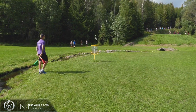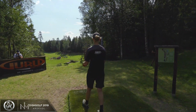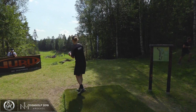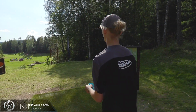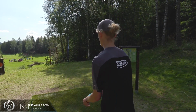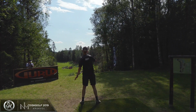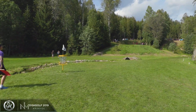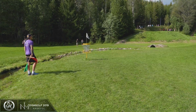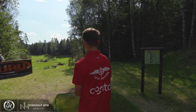Perfect shot. Wow. You can see a little bit of wind, maybe more than a little, coming up the hill. Overstable disc required. This looks like it's trying to finish. Does it have enough? It does. Fantastic clutch shot on the 17th, right to the basket.